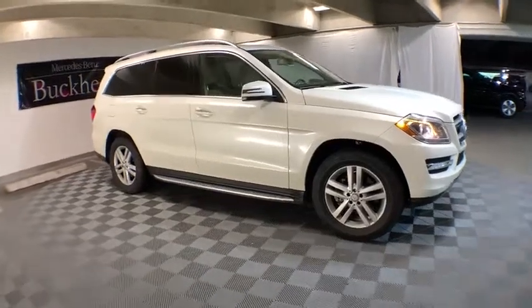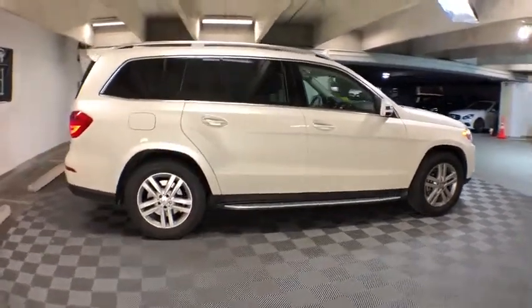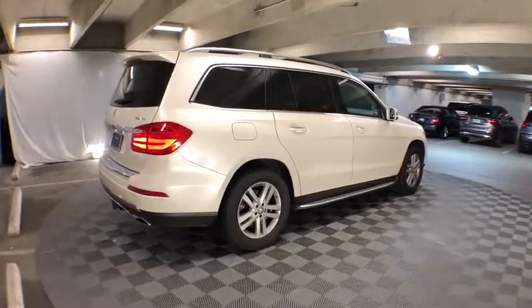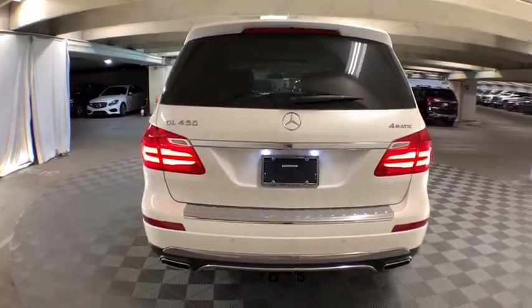2016 Mercedes GL Class. This 7-passenger luxury SUV has a great deal of interior space without huge exterior dimensions. The third row seat is roomy enough for all adults. This vehicle has less than 30,000 miles. Here are some of this vehicle's great options.